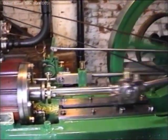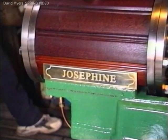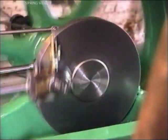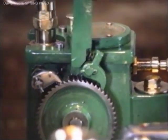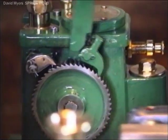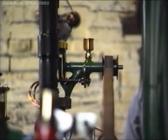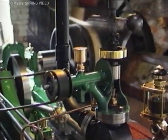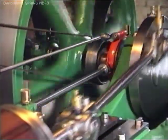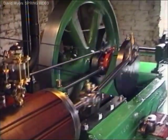The single-cylinder horizontal engine, made at the turn of the century by W.C. Holmes of Huddersfield, was installed about 1970 and replaced an earlier, larger engine. Until the recent renovation by Fred Dibnah, the engine had been out of use for quite a number of years.